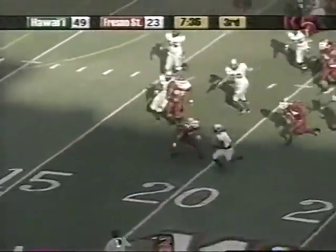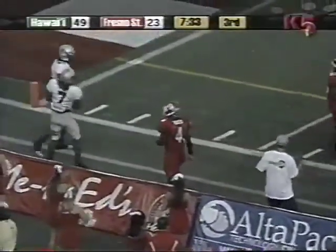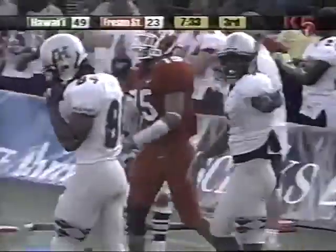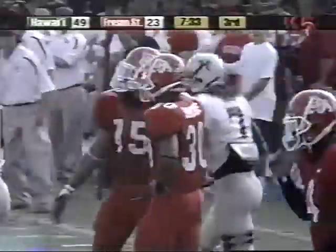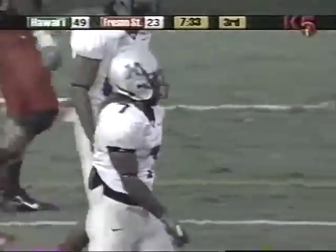49-23. This is Bess. Look out. Bess inside the 15 and out of bounds, close to the 10-yard line. Well, this Fresno State defense just has no answers right now. Everything Hawaii is throwing up there pretty much has worked, and it's disheartening when they get a stop.